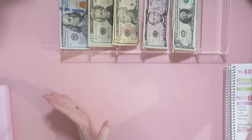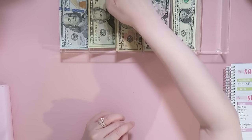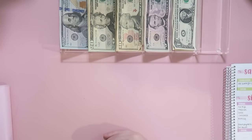I think they're pretty balanced. If anything else comes up in the future, they're pretty temporary, but I love what we have right now.